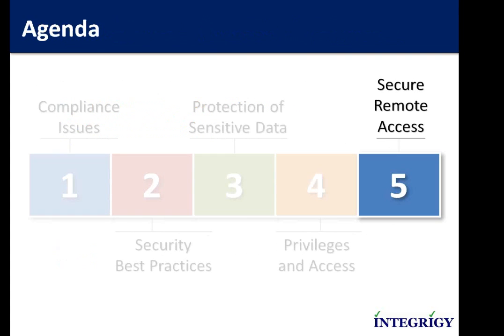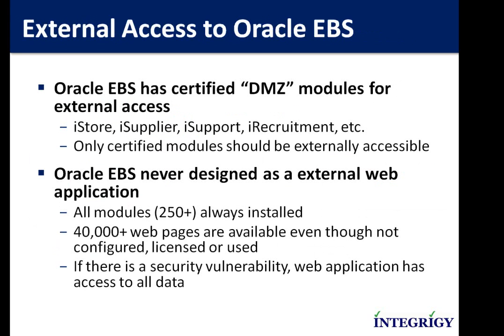So that's privilege and access at a high level. The final topic we're going to talk about is secure remote access. This is one area that's often overlooked and requires a very specific configuration from the Oracle eBusiness Suite's perspective. When I talk about external access to eBusiness Suite, this is basically if you're running iSupplier, iStore, iSupport, iRecruitment. There are about 10 different modules that are certified for external access.